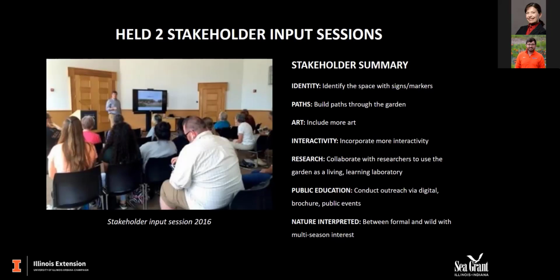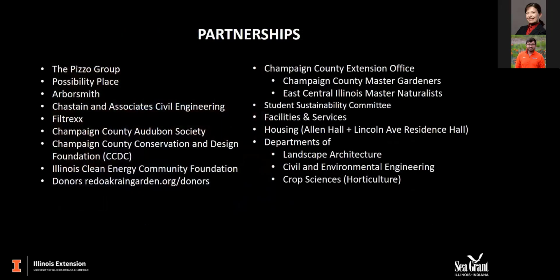I also want to mention that we had a number of partnerships, many of them listed here, including some of the incredible nurseries that we worked with, some support we had from the Audubon Society, CCDC, Illinois Clean Energy Community Foundation has been an incredible partner, donor, funder for us. We also had individual donors. Of course, we could not have done this without the Champaign County Master Gardeners and East Central Illinois Master Naturalists and a lot of campus units.